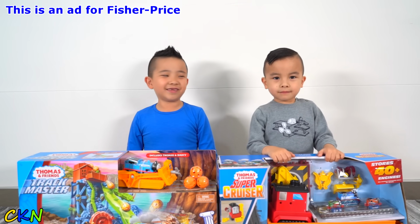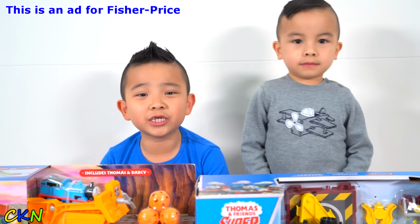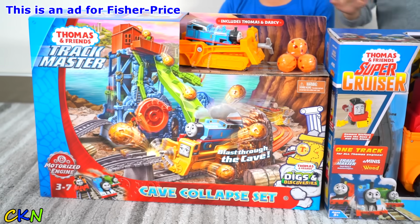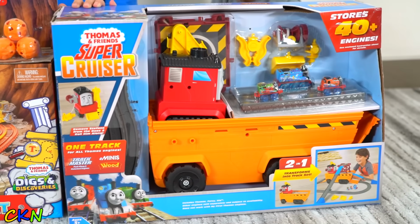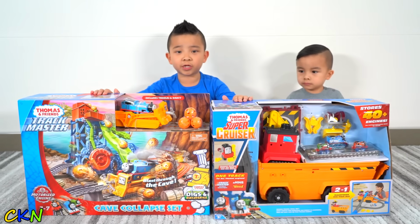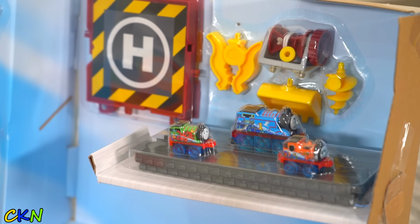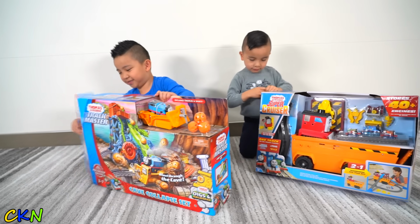Hi guys, I'm Calvin and this is my little brother Kyson. Hey! Today we're going to create our longest Thomas and Friends track using the cave collapse set and Thomas' new friend Stefano the Super Cruiser. Items are sold separately. The cave collapse set comes with Thomas and Dust. Stefano comes with Thomas, Percy and Nia.